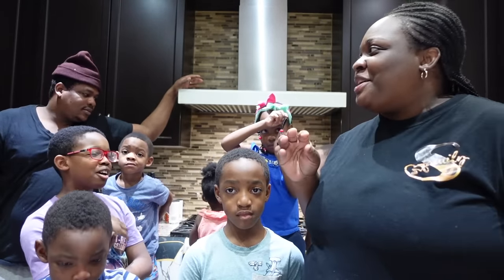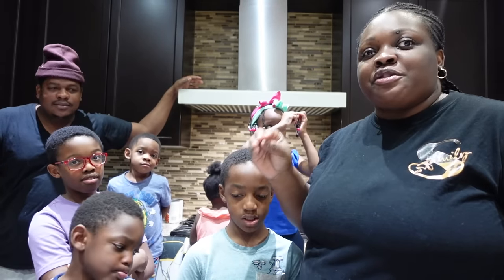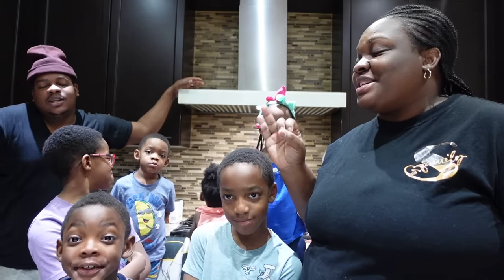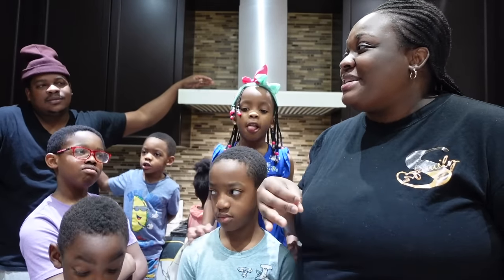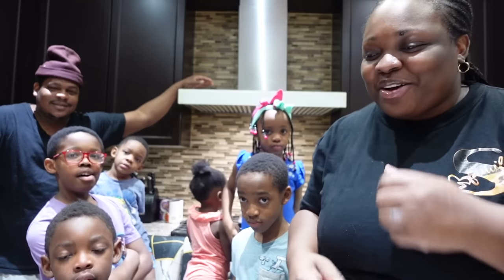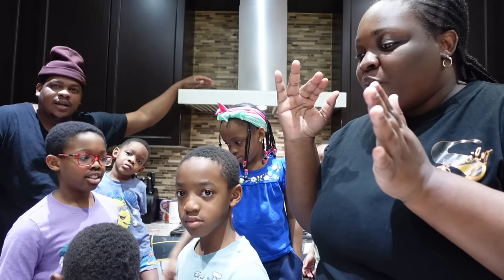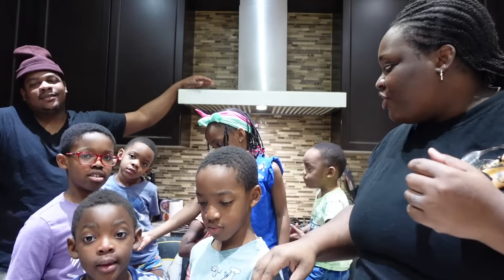Auntie Donna started creating different types of cakes for the Christmas season. She has the rum cake, which we didn't try yet. She has the sorrel cake, coconut cake, plantain cake, and some other cakes. She's festive with it. She has ideas out here, and I'm all for it. We're going to try all of them, but we wanted to try the sorrel cake first.